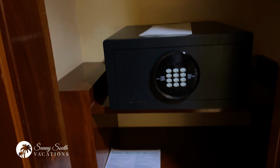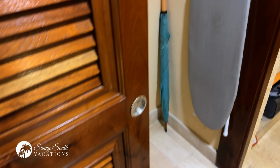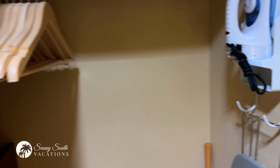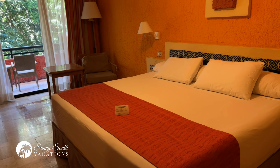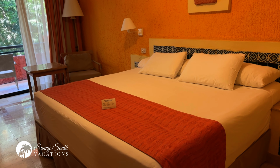So first thing you'll see is lots of hanger space, shelf space, the safe, some more shelf space, and I'll move these doors over slightly. Again, you can see the hangers coming into view, the ironing board, and an umbrella, because sometimes you do get a wee little shower here in Playa del Carmen. But this is a pool view king suite here at Iberostar Quetzal.